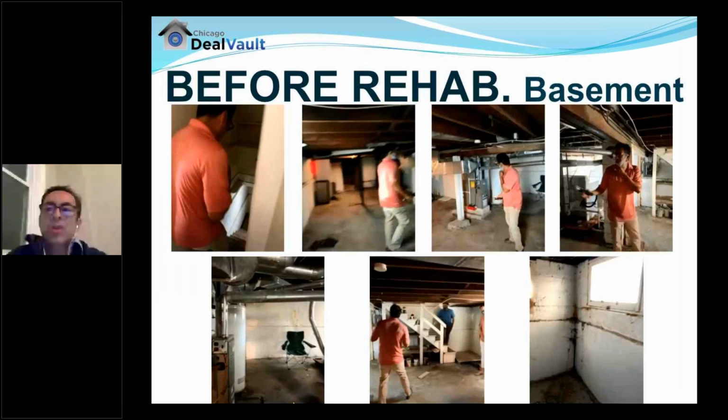Okay, the next section of the house is the basement. So the basement had some cracks in the foundation. So we were seeing some water, but not much, but we identified like 2 or 3 cracks. Okay, cracks are very easy to fix.